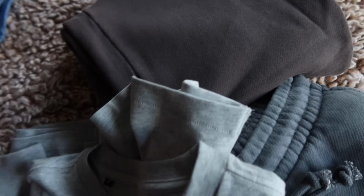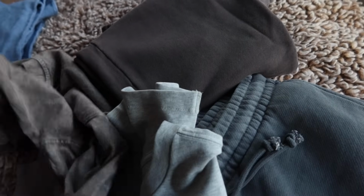I had to get these for you guys because I wanted to give you guys my thoughts in person. I have not seen reviews on this yet, so let me be the first girly to tell you guys all about it. So I'm excited to work out in these today. Again, these are some of the colors that you can get.